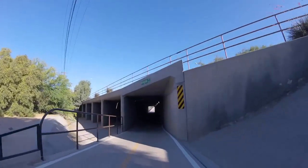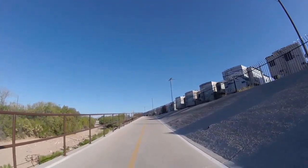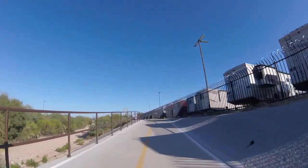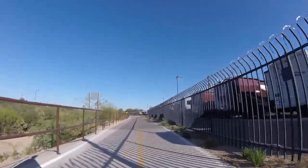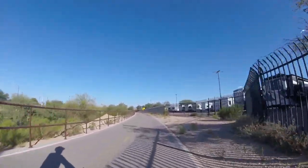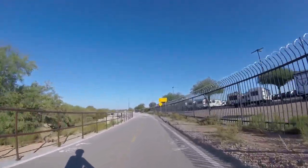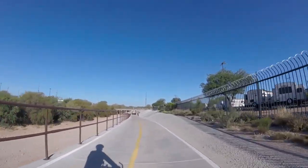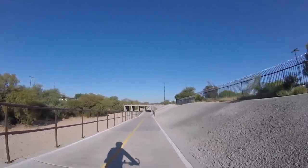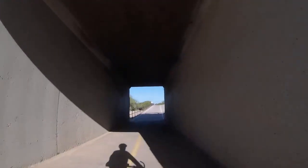Lots of tunnels on this trip. The sign on the right here says, do not enter when flooded. There might be debris. After the rains, it pushes a bunch of stuff into the road and onto the trail. And we're coming to Country Club. We're going underneath Country Club right now.